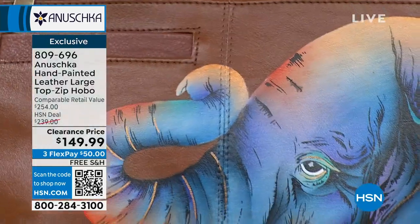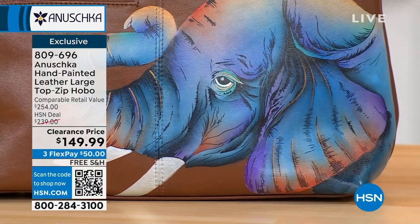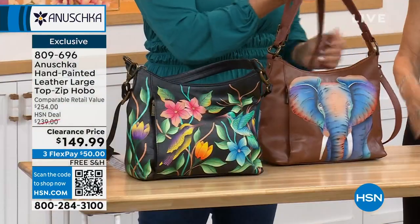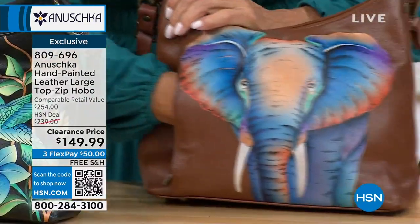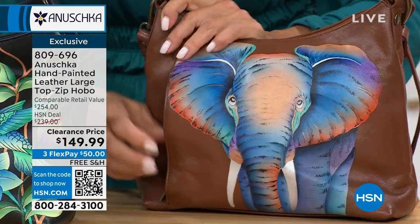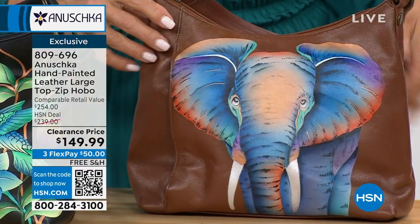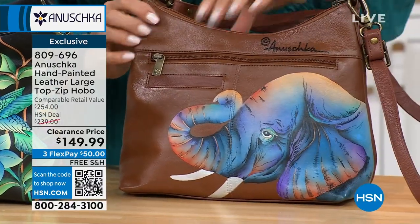I'll turn this around to show you that on the back you can see a different angle. Look at that beautiful creature. Also, this bag has the most interesting front hidden pocket. So if you need to slip an umbrella in there, or maybe a pair of flip-flops, that's kind of an option. I'm going to turn it back around for you. I love this. Isn't that a pretty rich colored chocolate brown?